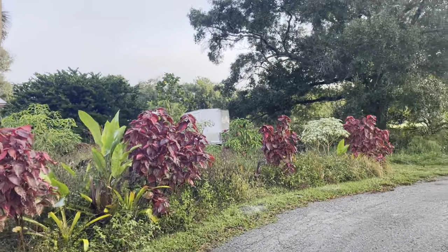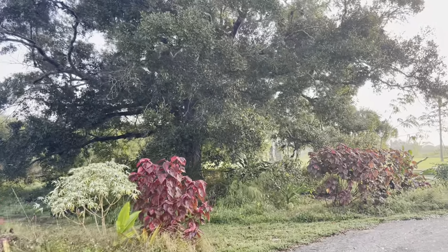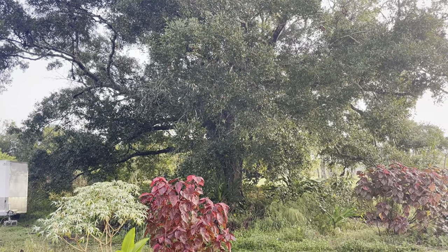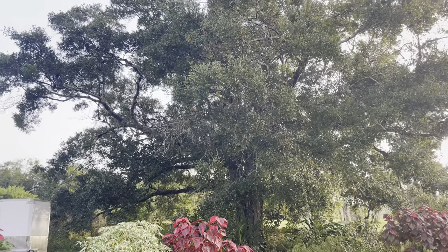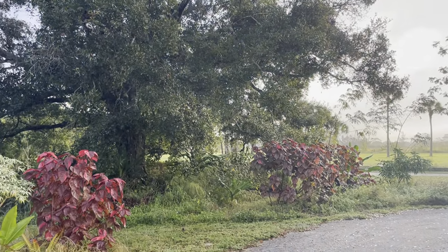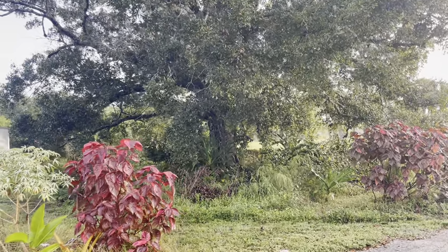So I like to talk about stuff that people don't talk about. And one of the things they don't talk about when it comes to compost is location, site location. And I've been making compost underneath this huge live oak tree that used to have a lawn underneath of it for several years, at least 5 years, 6 years probably, almost.